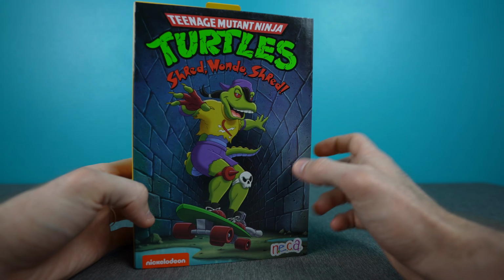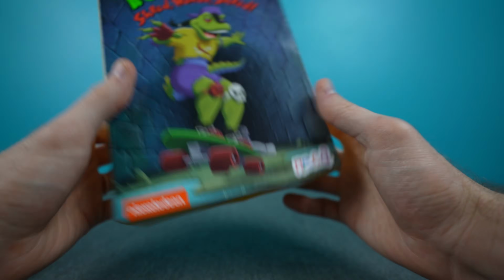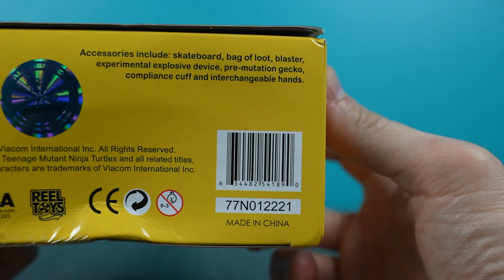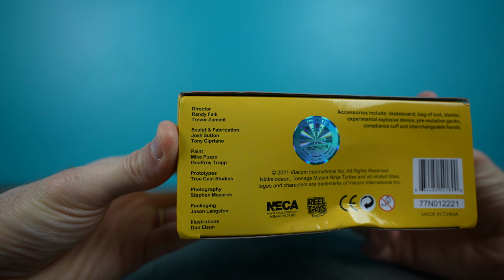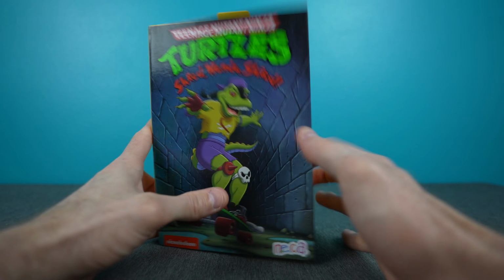Left side, same as the right side. Top, just the Ninja Turtles and the Nickelodeon logo. On the bottom, there's the barcode if you want to play that Target game. And then of course we got our legalese as well as our information. This was sculpted and fabricated by Josh Sutton and Tony Cipriano, so thank them specifically for doing awesome sculpts.